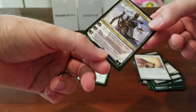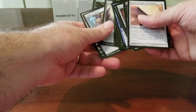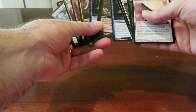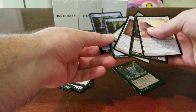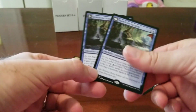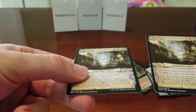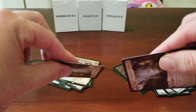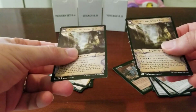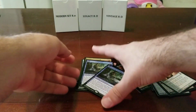The little dot is a little bit funky, but I just want to show you what the cards look like, what they come out as, and give you an overall view, and share some of my impressions. We got a couple of flip cards here too. Search for Azcanta. You can see the card is a little bit flimsy, but it is what it is. They're not quite the feel of a normal Magic card, but they're still pretty dang cool.